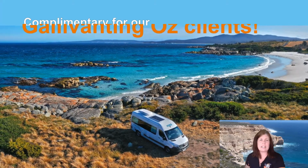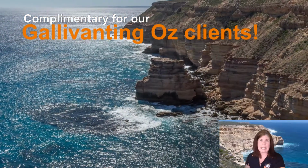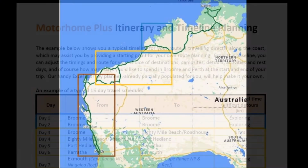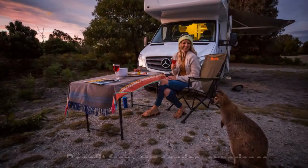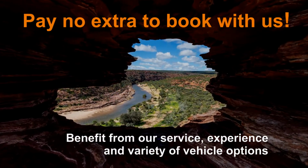Motorhome Plus has been designed by travel experts who have extensive local knowledge and experience. We provide you with a comprehensive list of the best tried and tested campsites along your route and all the must-see activities and hidden gems, complete with contact details and website links so you can book with ease.